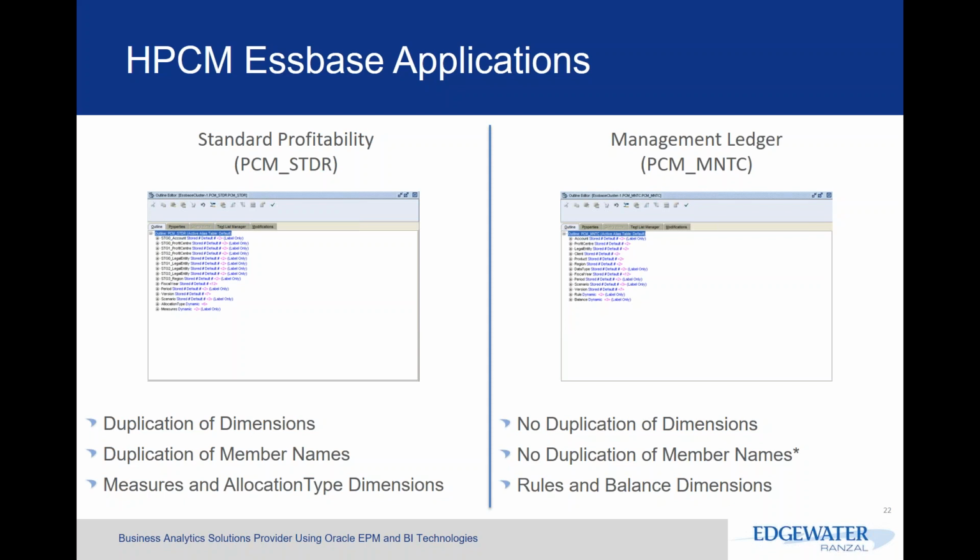And that has a huge advantage in terms of not only simplifying the reporting, so that users don't have to select unique names, but it also has the advantage that now you can see I've added product and client to my outline, and it deploys successfully without any issues whatsoever. So that's fantastic for us, and it really is a big advantage for us.